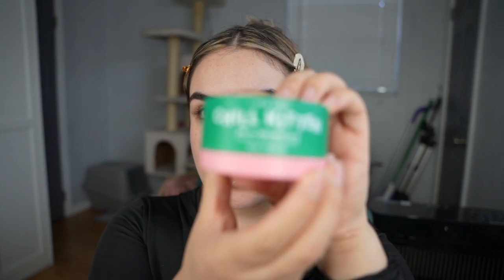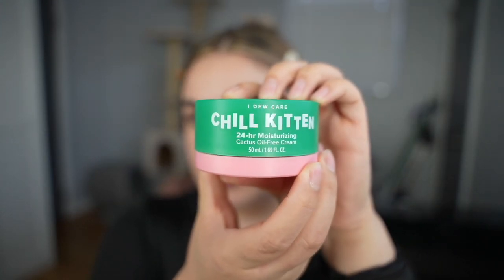Okay, as you can tell, I am not having the best skin day right now. My skin is just texturized and you can see all the pores and stuff like that. But let's get prepped up. So I'm going to go in with the moisturizer, which is this I Do Care Chill Kitten. I like this stuff. It's really light and it's jiggly.